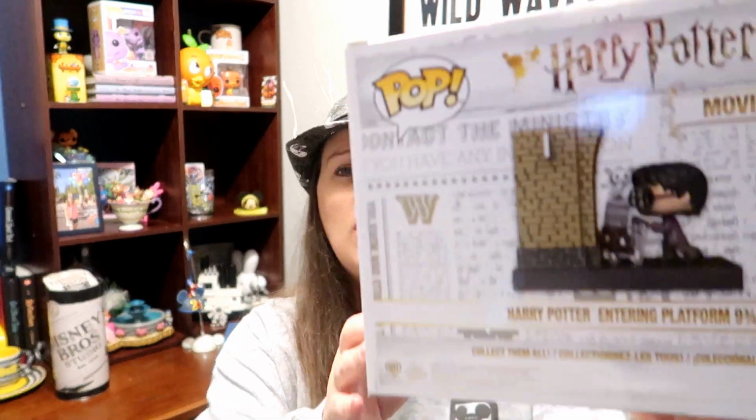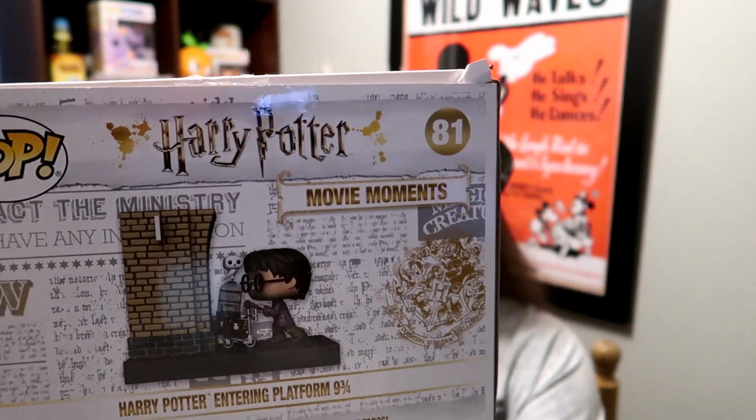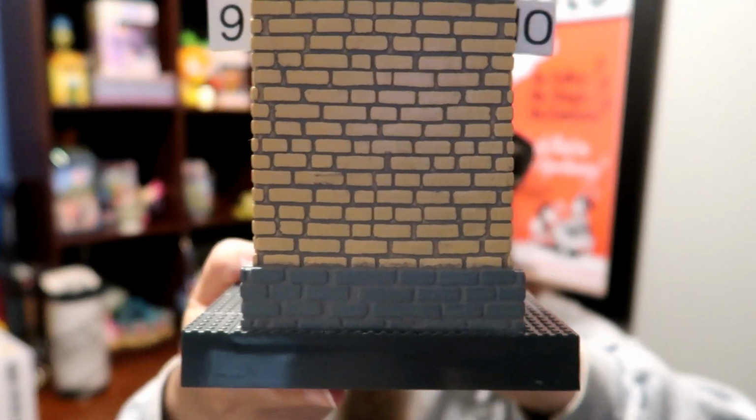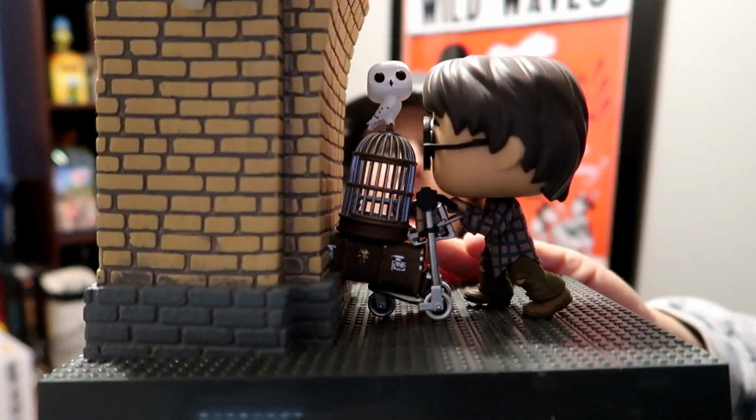I actually display this pop year-round outside of the box. Matter of fact, where is the box? Oh, I do have the box. Okay. I know I have the box somewhere, but I couldn't remember if I brought it in. So, this pop stays out all the time. It is the Movie Moments entering platform 9 3/4. And the reason I keep it out of the box is because I use it as a bookend. So if it actually has a function, heck yeah, I'm going to display it outside the box.